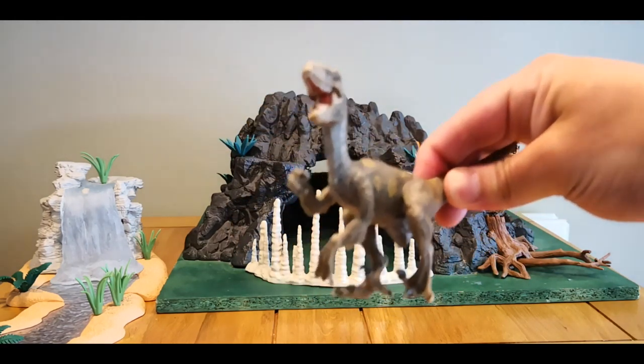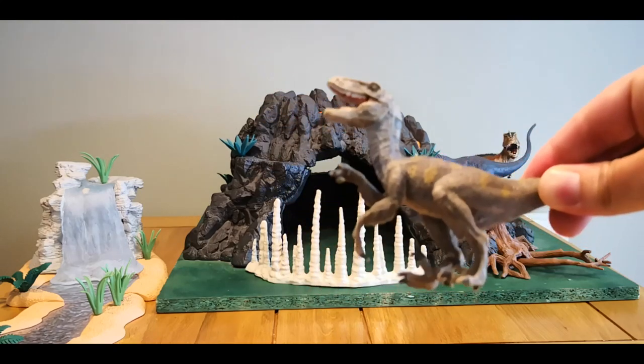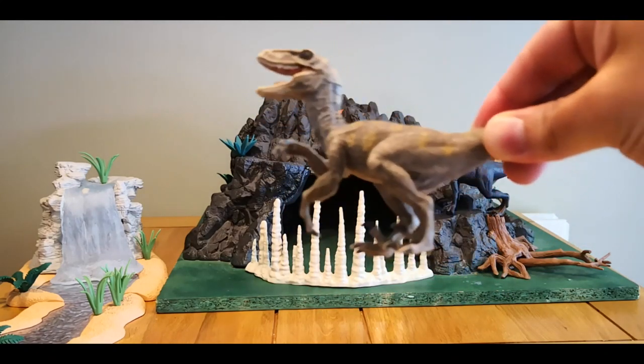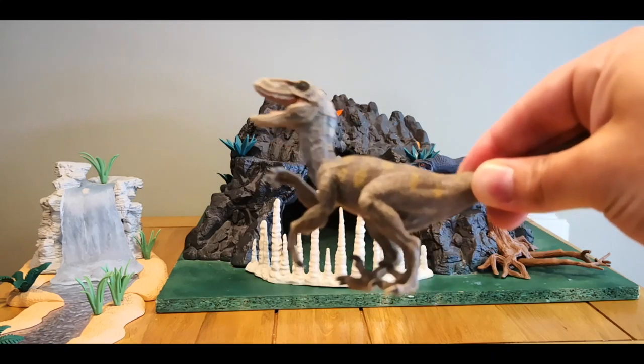2011. And like I've said, to many people, this was one of our first dinosaurs that we ever started to collect from Schleich. And this is our first velociraptor that we got. It was our first velociraptor that we got as well.